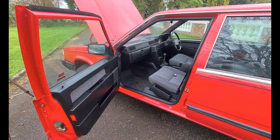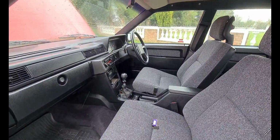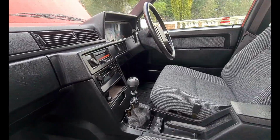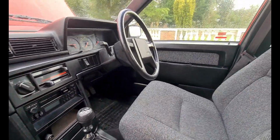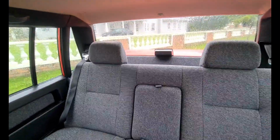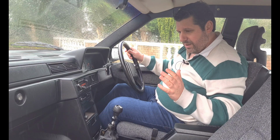We have heated rear window and mirrors. If you think about 1989, you're getting heated mirrors as well. Lovely big sun visors here as well to keep everybody safe when they're driving in the winter. And this huge squared off interior, again for safety. There's a huge big safety bar up here as well, just to protect you in rollover accidents and so on and so forth. So it's in incredible condition.